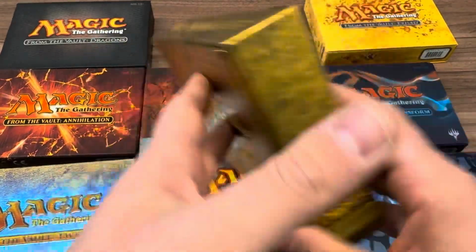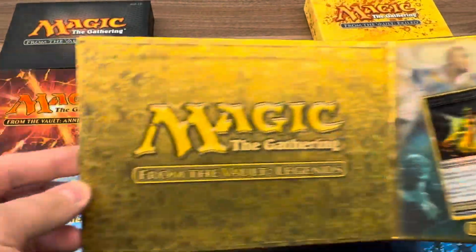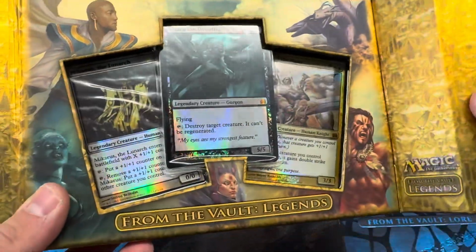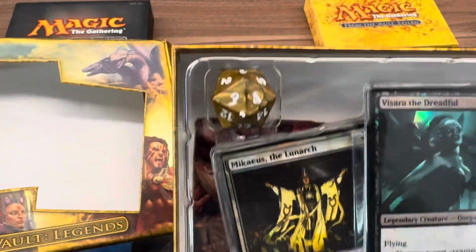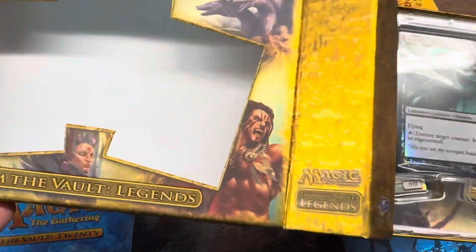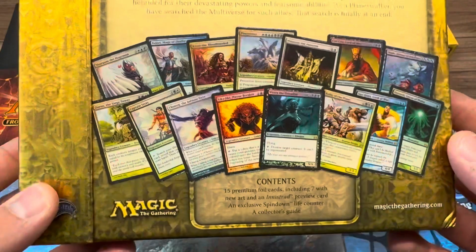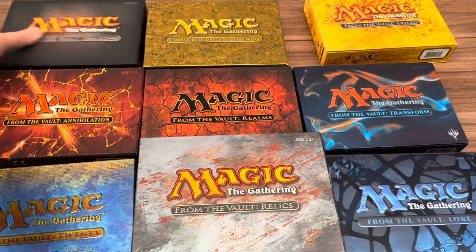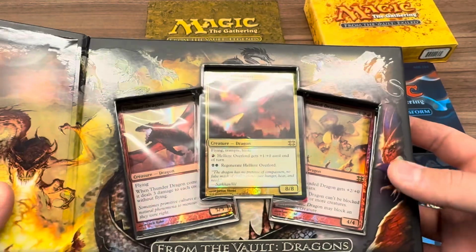Really beautiful packaging on these. I really wish that they did stuff like this still. It worked really well for LGSs. You didn't have the fight to the bottom. I wonder what the dice look like on that. Oh, it's just a gold dice. That's sick. I wish they would do stuff like this again. This got replaced with Secret Lair, with all that kind of stuff. But man, I have never seen all 10 of them together like this, and it's just a cool little collection to have.